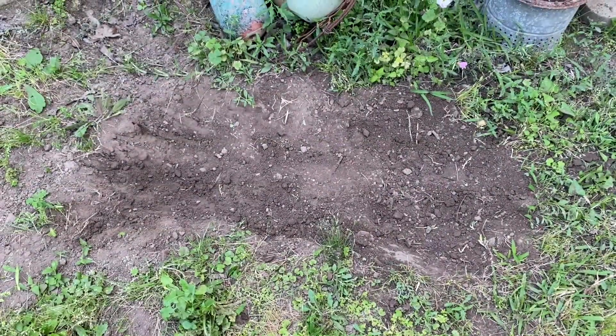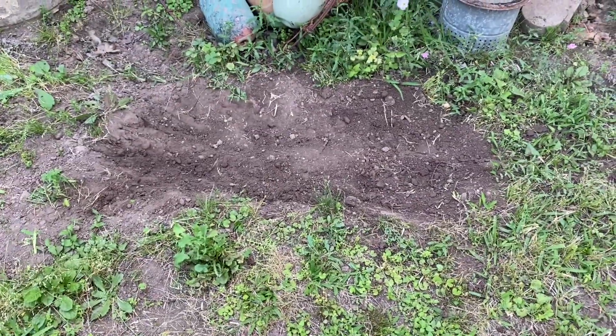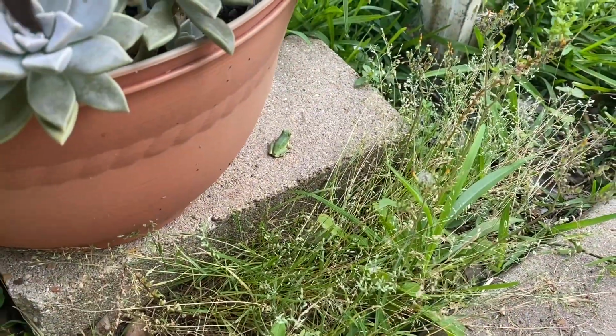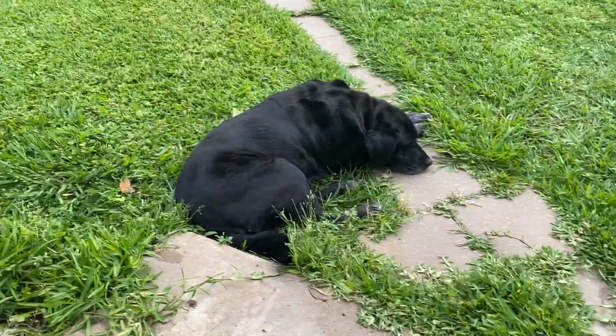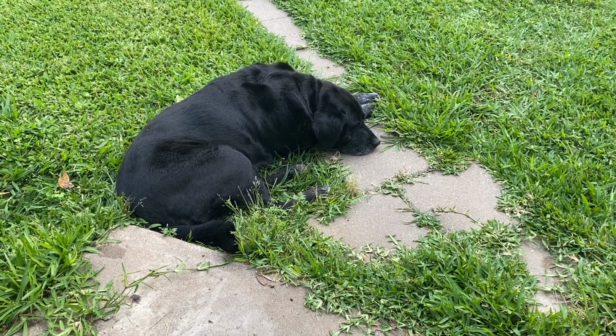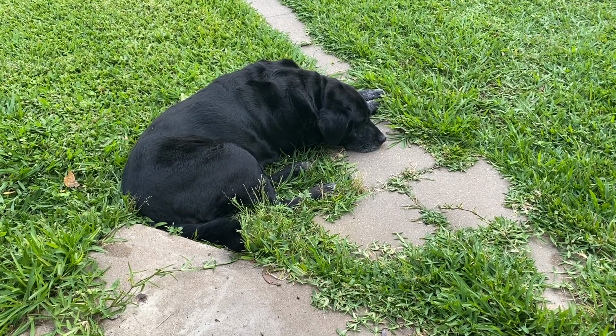I get from my co-worker. He likes to dig holes so he can lay in there. And it's a pretty good size hole. The baby frog. There's co-worker laying in another hole he dug. But it's only a hole big enough for his rumpa-dump-dump.